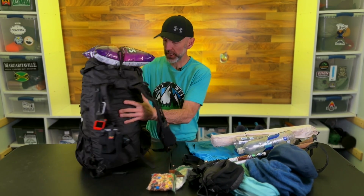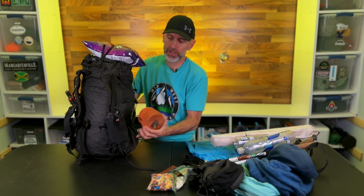Flipping around to the other side pocket, all that's in here is my Toaks titanium, I think it's a 550 milliliter pot. Inside of there it has my stove, it has matches and a lighter, and it has the fuel tank all in there.